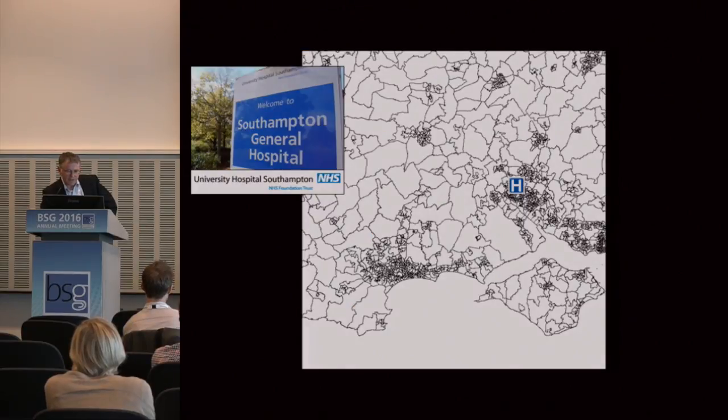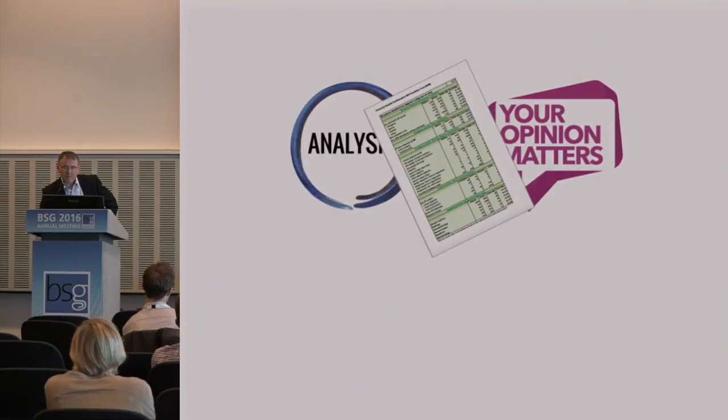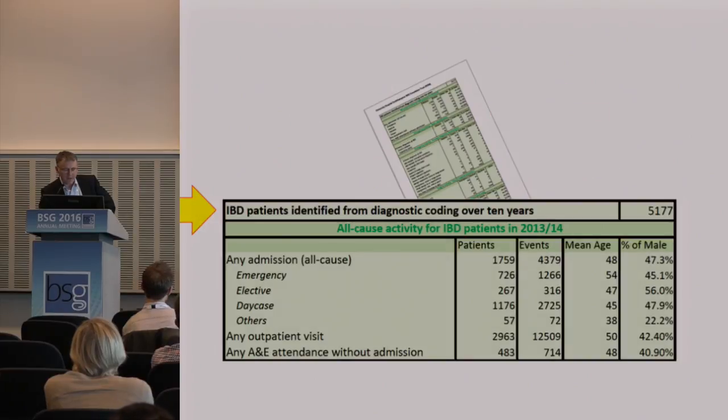So whilst Fraser is busily away at Southampton actually collecting registry data, and he can now map his sort of catchment area, which I think is quite nice, we've been beavering away with the HES data and trying to categorize this information in ways that allow us to produce activity, process, and outcome metrics, which we hope are useful and relevant. And so we've produced some reports and shared them with a number of hospitals.